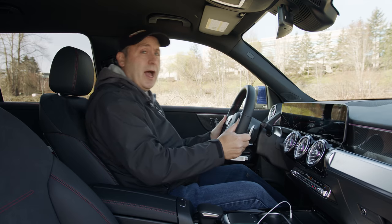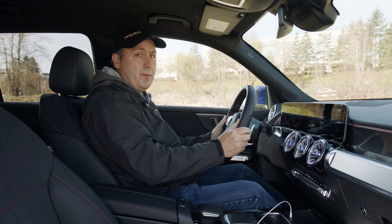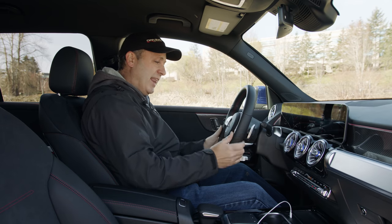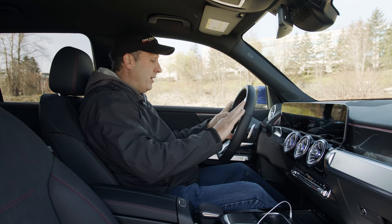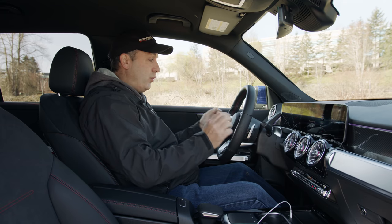The steering wheel, I love this AMG steering wheel. It is optional, and I think it should come on every single GLB. The metal pieces, the paddle shifters, the leather, the stitching, it really is one of the great steering wheels. And of course, you have a lot of functionality integrated in a very small space, and it works really well. I think it's one of the better integrations.